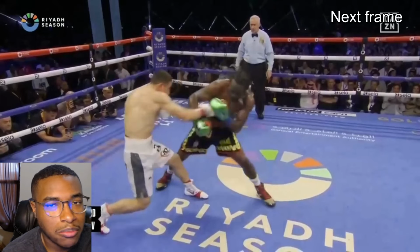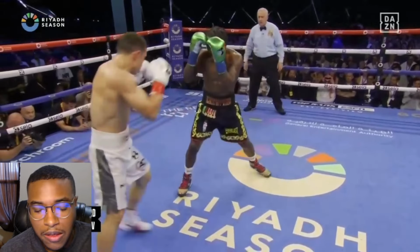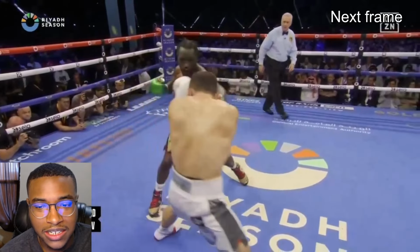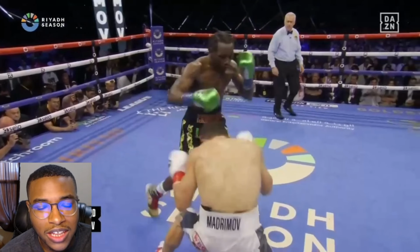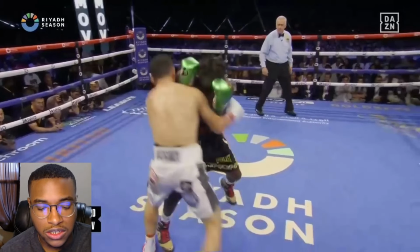And Bud didn't do too much to change the positioning and get any positional advantages. So that's why Madrimov was so often able to land that cross, because Bud didn't do too much with his feet to avoid it. Again, Crawford realizes he has to answer back, and that's what he does. Throws a combo. The 4 kind of lands, not that much of a heavy shot, and then the swivel jab also lands, not a super heavy shot, but they're 2 solid shots that probably make up for that heavier cross.